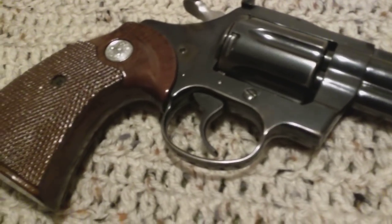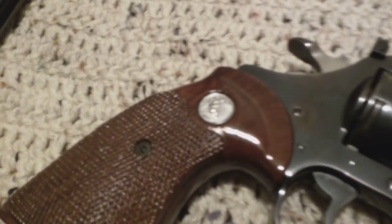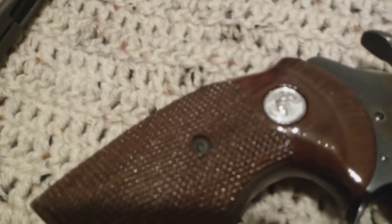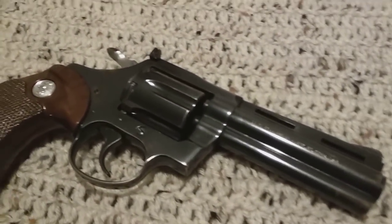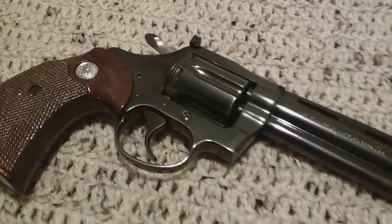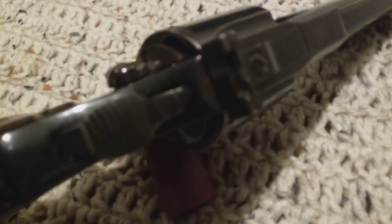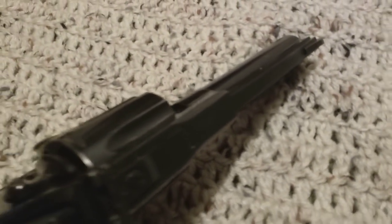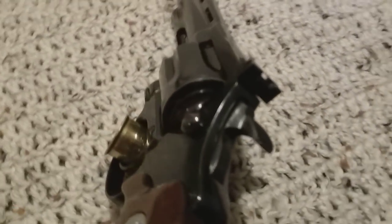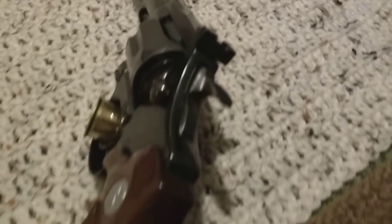And those grips, I've always loved those grips. There's something about those original grips and that beautiful medallion right there, the rampant pony and everything. I'll go ahead and flip the thing up for you so you can get the top view. I always like the hammer spur on it. Really looks nice and everything. But yeah, there it is. The Colt Diamondback.